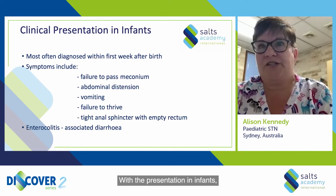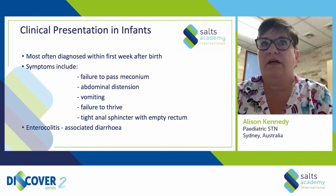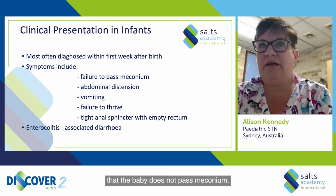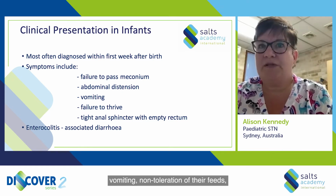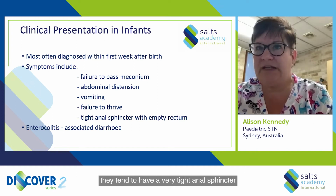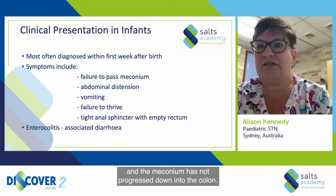With the presentation in infants, it's most commonly diagnosed in the first week of birth. The most common feature or indication would be that the baby does not pass meconium. They develop a distended abdomen, vomiting, non-toleration of their feeds, losing weight. And when their anus is examined, they tend to have a very tight anal sphincter with an empty rectum because the stool has not progressed, or the meconium has not progressed down into the colon.